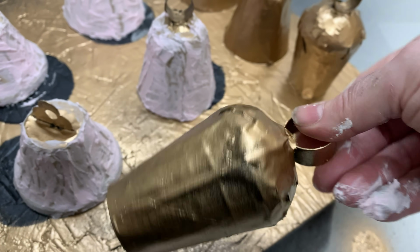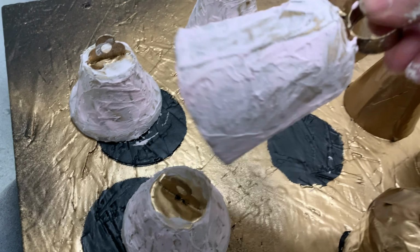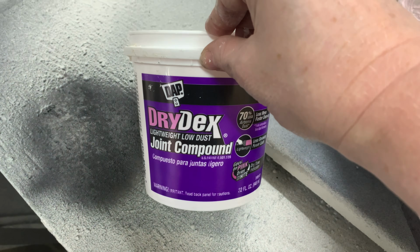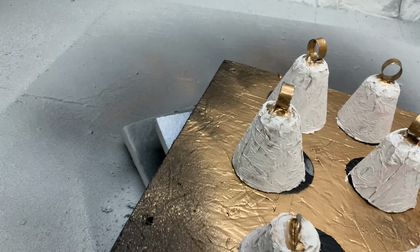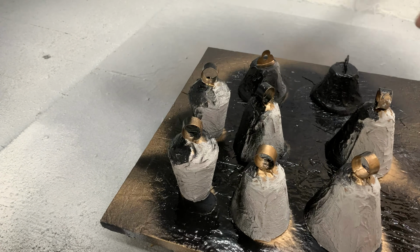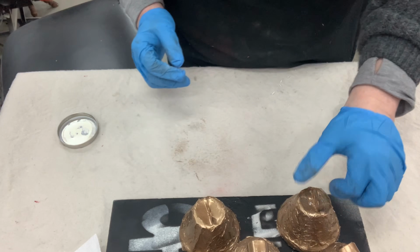So what I ended up doing is just letting that gold dry, and then I got some of my joint compound that I had used on those vases to add more of an uneven texture, which would definitely cover up what just looked like pieces of paper. Okay, now we're going to do the same process again. I'm going to undercoat them in black to cover up that joint compound. And then after that dries, I'm going to go back in with that gold, and hopefully I like that look. Yes, I definitely like that look.